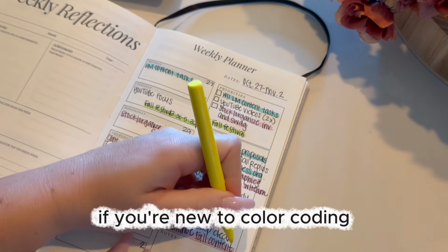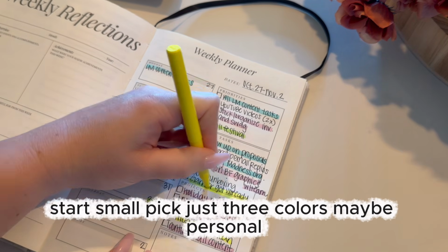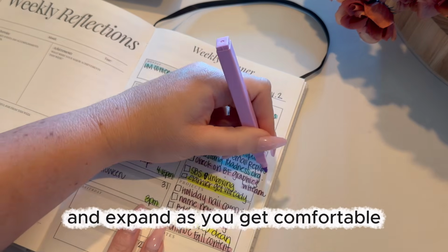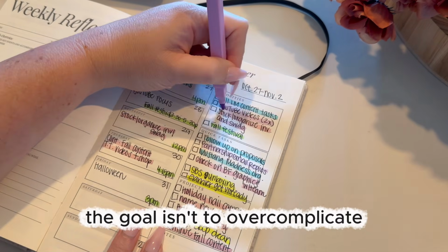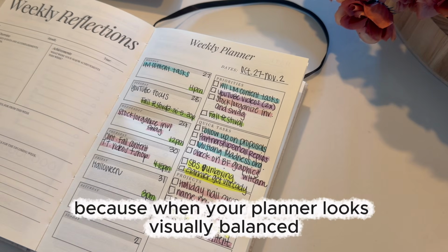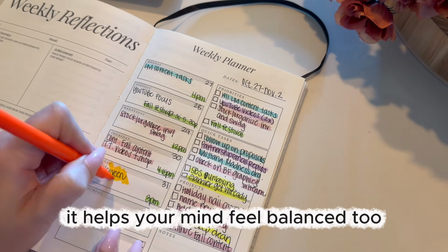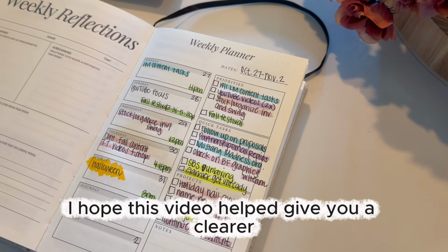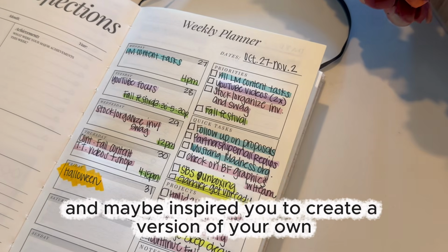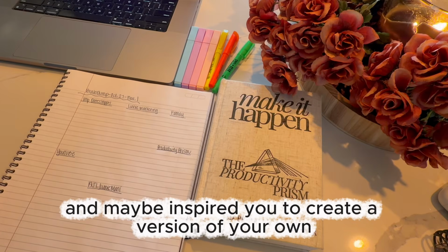If you're new to color coding, start small. Pick just 3 colors, maybe personal, work, and family, and expand as you get comfortable. The goal isn't to overcomplicate, it's to simplify, because when your planner looks visually balanced, it helps your mind feel balanced too. I hope this video helped give you a clearer idea of how my color coding method works and maybe inspired you to create a version of your own.